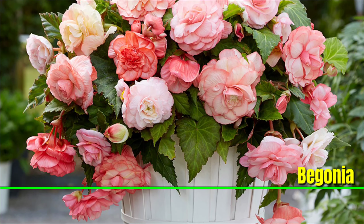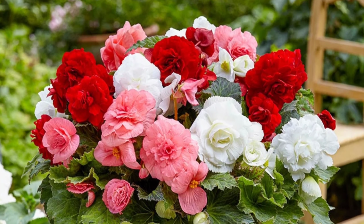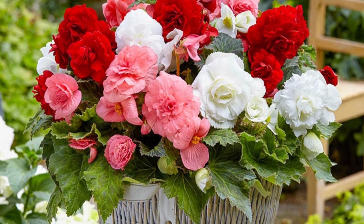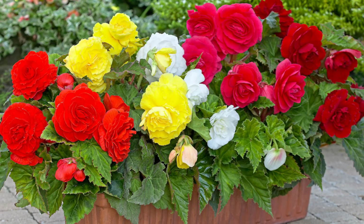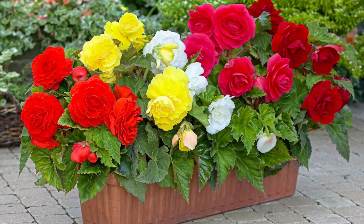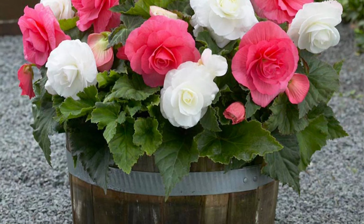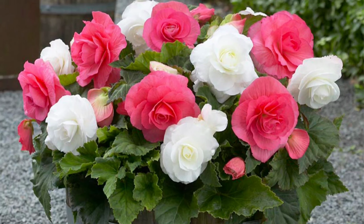Begonia. Flowering begonias can thrive indoors during winter with the right care. These plants prefer bright, indirect light and temperatures above 60 degrees Fahrenheit. To maintain their moisture needs, water when the top inch of soil feels dry, but avoid overwatering. Maintaining humidity is key. Mist the plant or use a humidity tray.